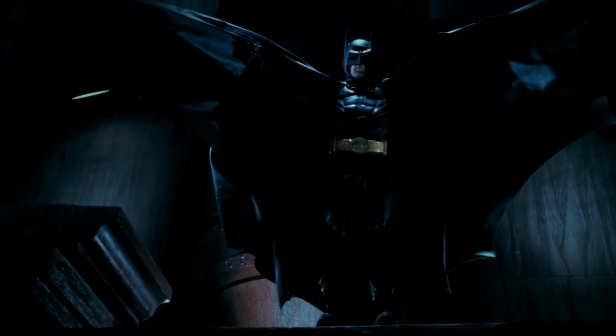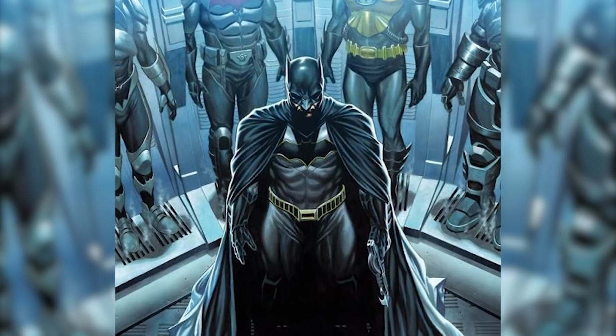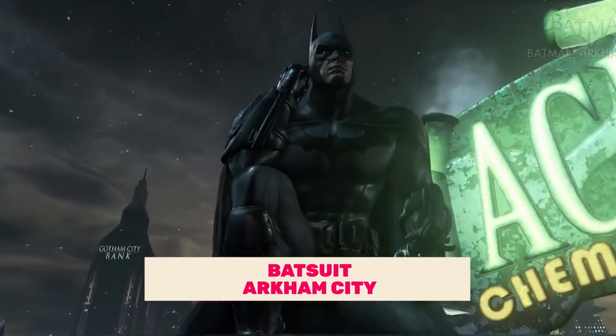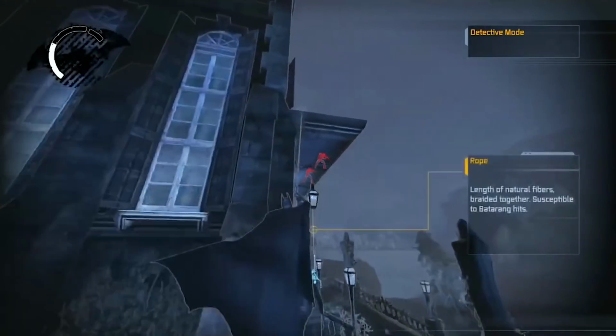Batman is the Dark Knight, and every knight needs armor. Every Batsuit has its own special capabilities and aesthetics, but we think the one that provides the most bang for the buck is from the 2011 Batman video game, Arkham City. While being perhaps the best Batman video game ever made, it also features the most versatile Batman suit.